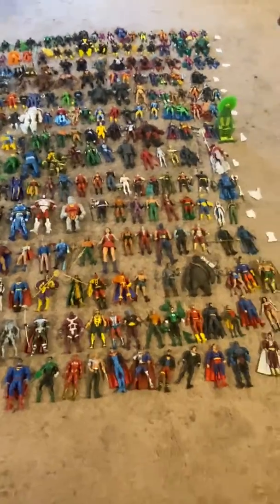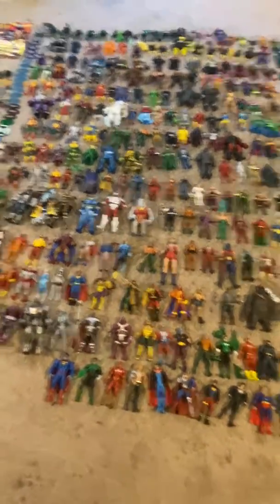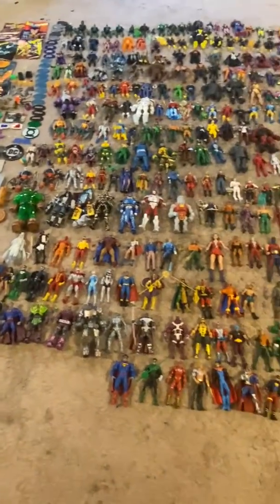You are going to be hard pressed to ever find a DC Universe Classics collection on eBay or anywhere else this comprehensive and this complete and in this good of condition. I hope you guys will consider a bid. Thank you.